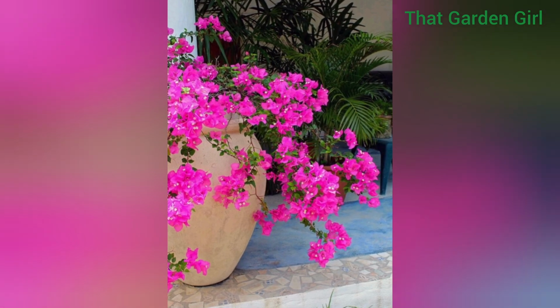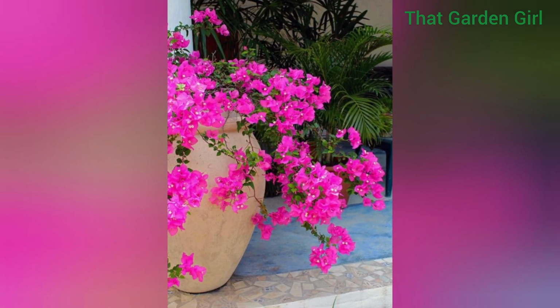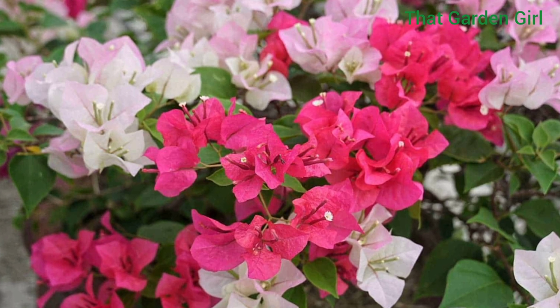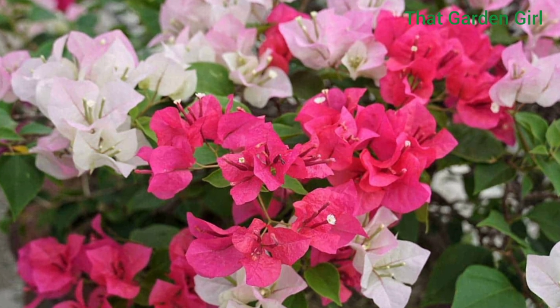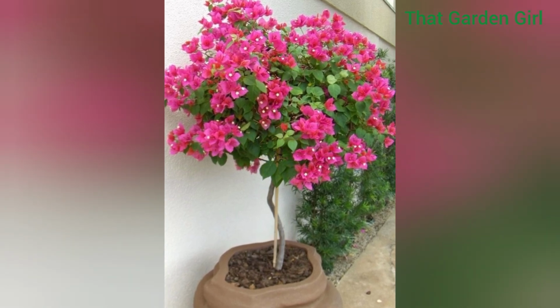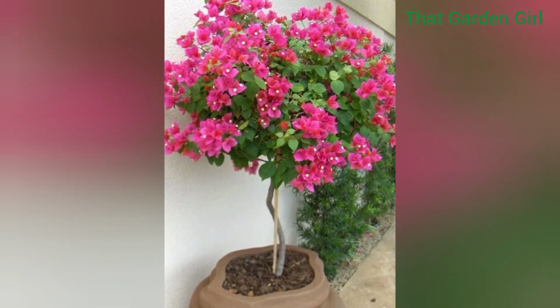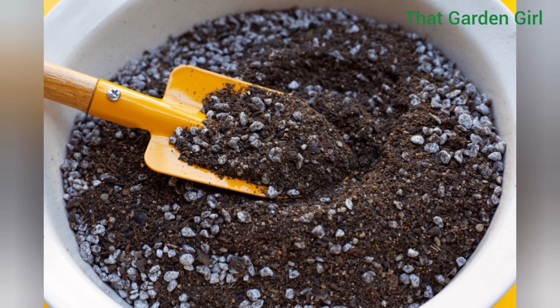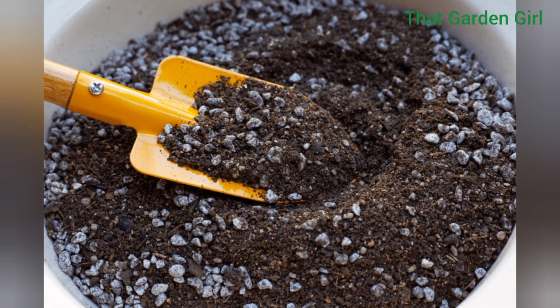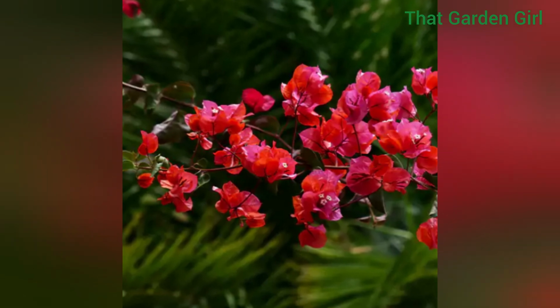Let's move on to soil, because drainage is everything. Bougainvillea loves a light, airy, well-draining soil, something sandy or loamy, not heavy or sticky. If you're planting it in a pot, make sure there are good drainage holes and use a mix that includes sand or perlite. A slightly acidic to neutral pH around 5.5 to 6.5 is ideal. Basically, give those roots room to breathe.